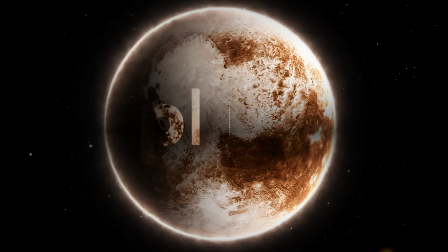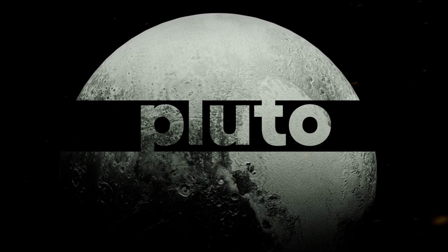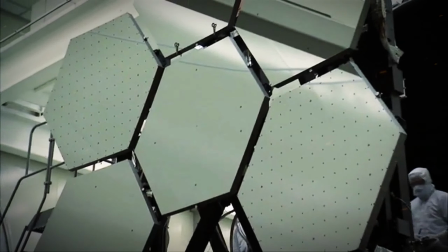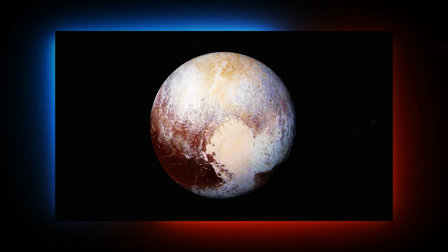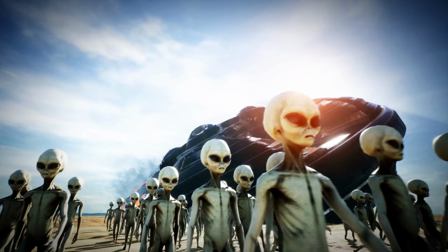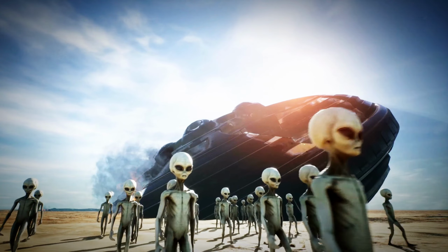Pluto is hiding something that has left scientists in a state of disbelief, forcing them to reconsider everything they thought they knew. Declassified images from the James Webb Space Telescope have uncovered shocking details beneath its icy exterior. What else might be concealed in the shadows under that frozen shell? Let's explore this groundbreaking discovery that has the potential to forever change our search for extraterrestrial life.